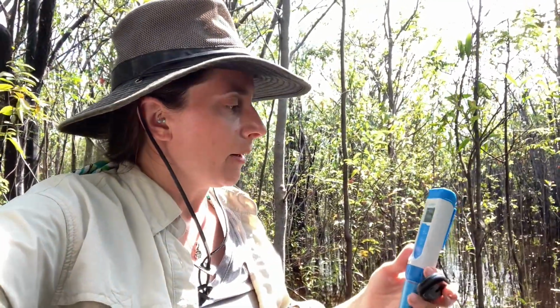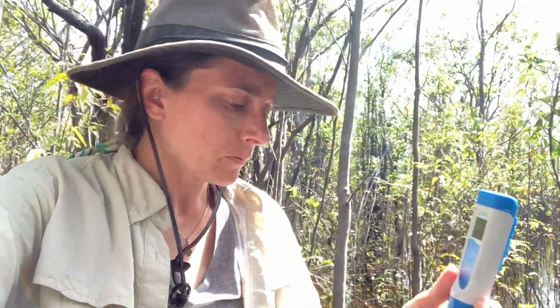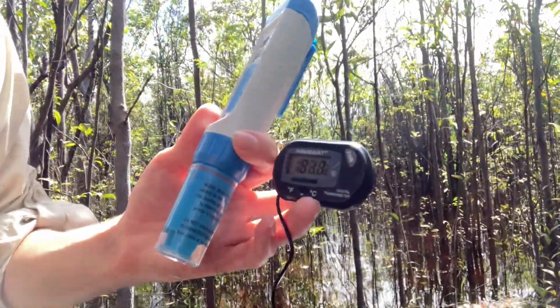So here the pH is 4.42, and I didn't calibrate the thermometer on this particular device, so I actually have a separate one, 81.7.